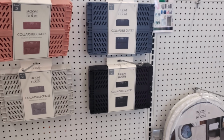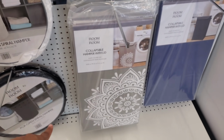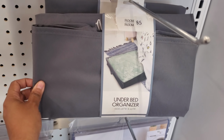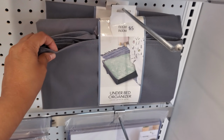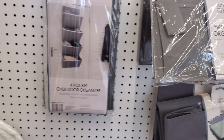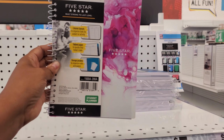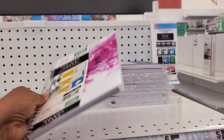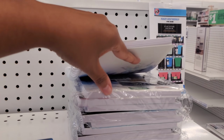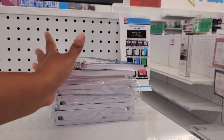Okay, you can collapse these and you will get 2. And it comes in multiple, a little pop-up hamper. Okay, we've seen this gray one, and they do have a plain blue under bed organizer, which is always good to have, right? They have the hanging one for your lotion and a 4 pocket. Some little mini notebooks by 5 Star. These are $5. So they have pink, the blue, and I want to say there might be a green one. Nope, only pink and blue.